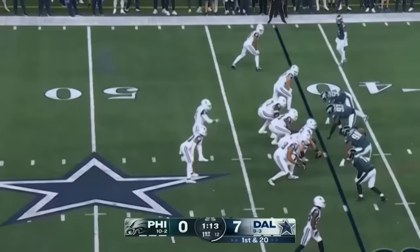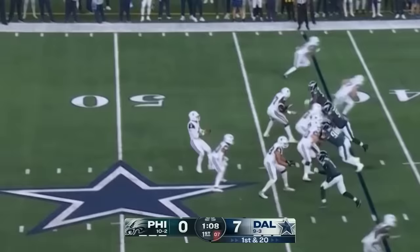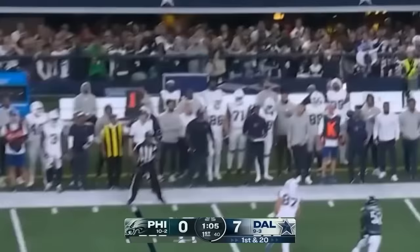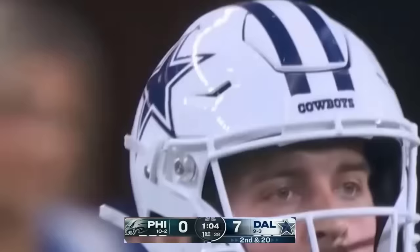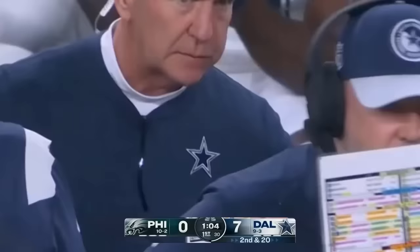That Dallas-Seattle Thursday night game, the last game for the Cowboys, was full of flags as well. 1st and 20. Prescott high throw off the hands of Jake Ferguson. And incomplete with Cunningham, the linebacker, there in coverage. With 1:04 left here in this first quarter. 2nd drive of the game for Dallas. A TD on the opening one to CD.